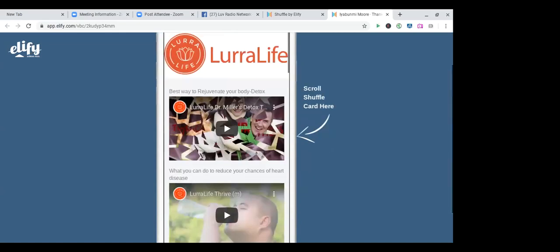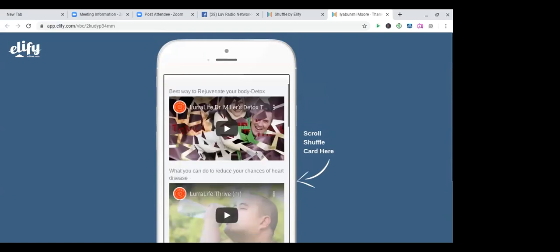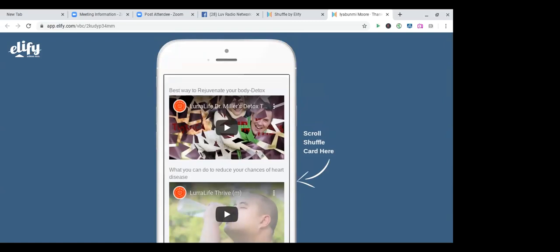Or you can get an idea from someone else's card and create your own card. So I'm not a real techie person, but I made this card. I'm going to show you how to make a card. It's going to be real simple. So I chose a logo from Google. That's where I got this Laura Life logo, from Google Images. Then there's a place in this template to put videos. So I went to YouTube, I grabbed a URL, I copied and pasted it, bam, it puts the video up.